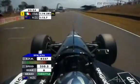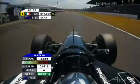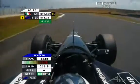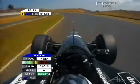Italy have set the new target. Let's see what New Zealand does. One of the best qualifiers of the season. He's in the 18s, a 1:18.2, only a tenth of a second slower than the fastest time we saw last year.